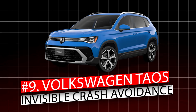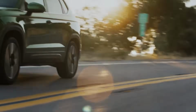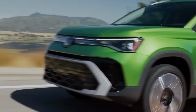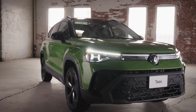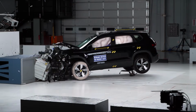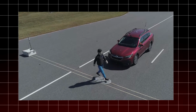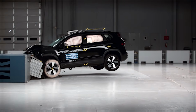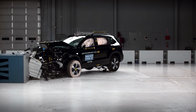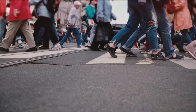Number 9. Volkswagen Taos, Invisible Crash Avoidance. The Volkswagen Taos is the perfect example of why you can't always trust German engineering in the digital age. While it looks like a scaled-down, premium Atlas, its primary danger lies in its blind crash avoidance system. In IIHS testing for vehicle-to-pedestrian safety, the Taos earned a basic rating, the lowest possible score that isn't an outright failure. This means that at night, the Taos's sensors and cameras frequently fail to detect a person walking across the road until the moment of impact.